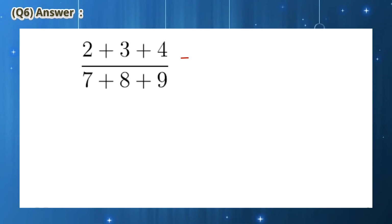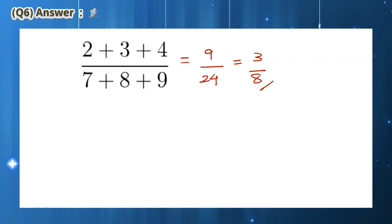We can evaluate the numerator, which is equal to 9, and we can evaluate the denominator, which is equal to 24. We can simplify this fraction into 3/8. This means that the answer is C.